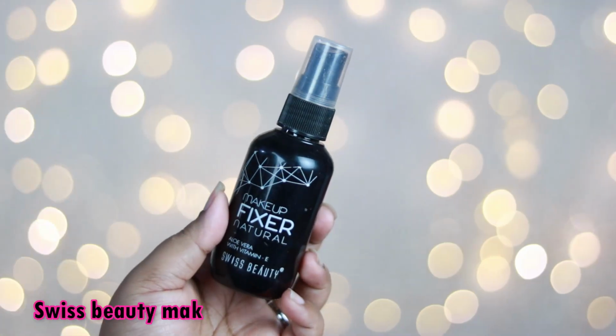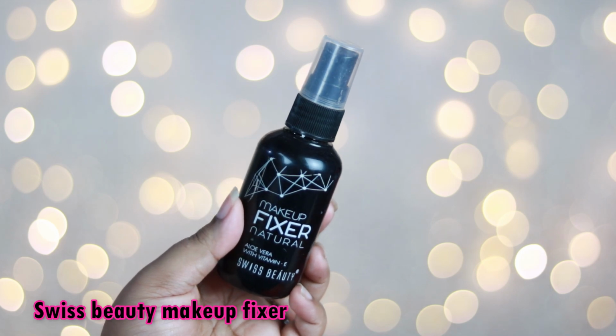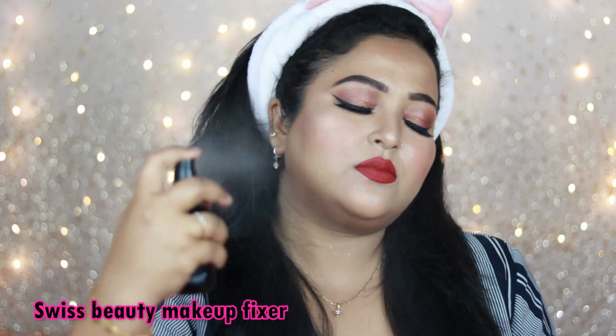Now to set my overall face, I'm using Swiss Beauty makeup setting spray. And you can see this is how the final eye makeup and the face makeup turned out. Really liking it, really loving how it turned out.